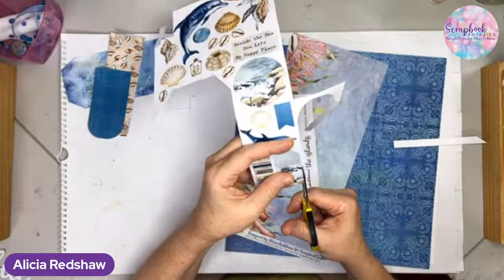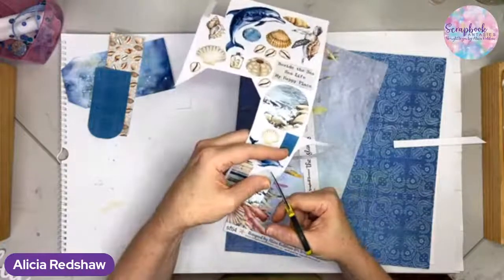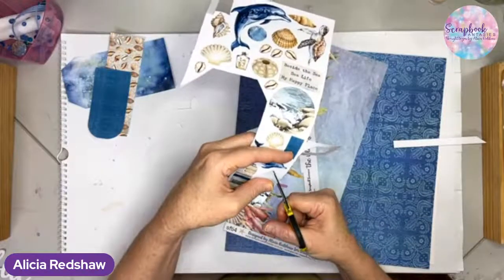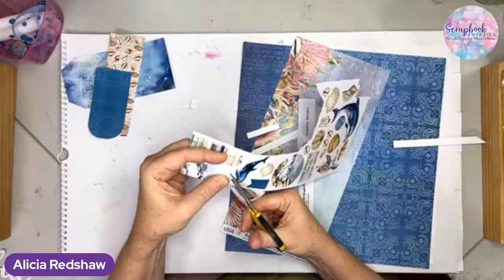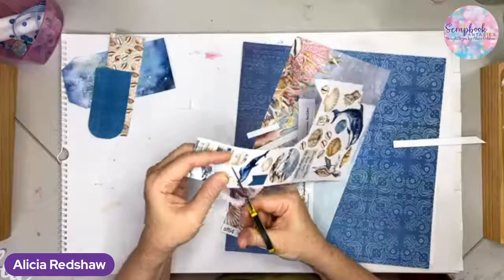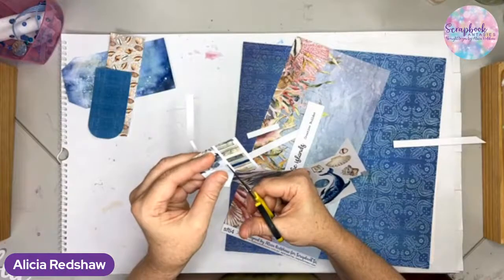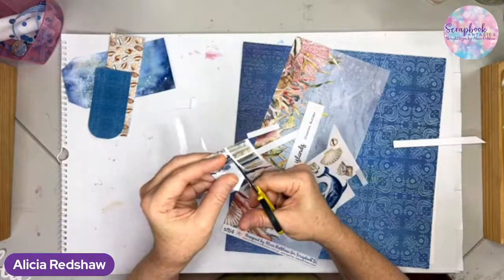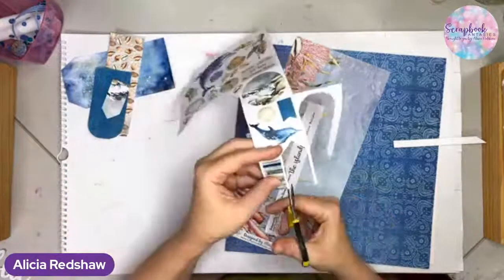That was the original concept, and that you could get more than one project from the sheet, or you could get a double page and a card. Don't know about a double page and a card from one sheet, but you possibly could, depending on if you added pattern paper and other cardstock from your stash.